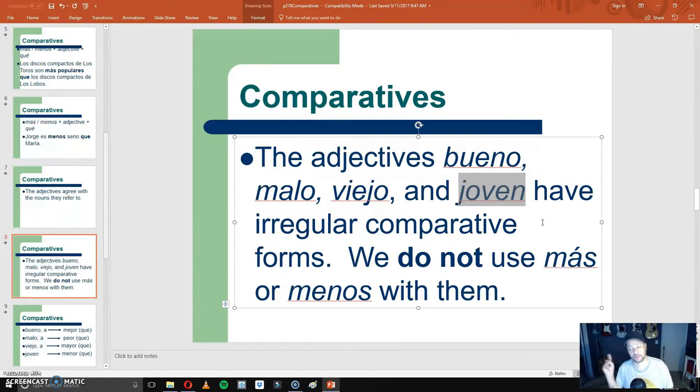Well, there's a special rule for all of this. They're called irregular comparative forms. So we do not use más or menos with them. So, for example, if you want to say that something is better, don't say más bueno. If you want to say something is worse, don't say más malo. If you want to say something is older, don't use más viejo. If you want to say something is younger, don't say más joven, okay?